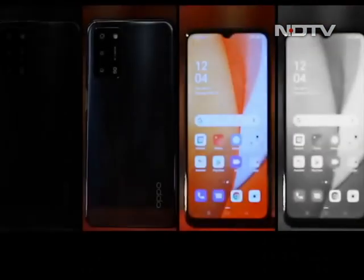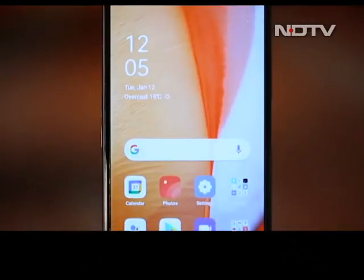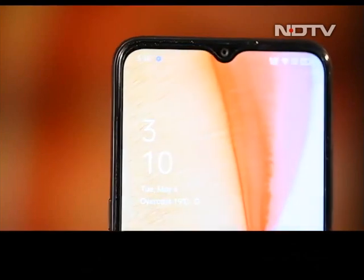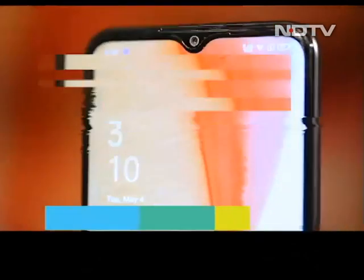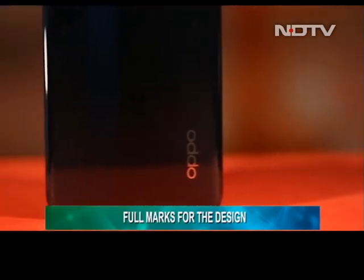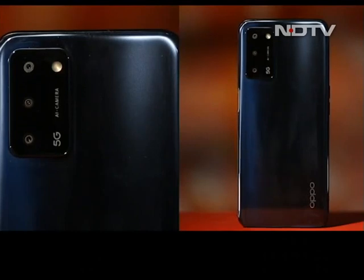At first glance, it is clear that Oppo is bringing its A game to the design. The A53s is built to high tolerance levels, and you notice this in how gently the edges curve over to the back. The gradient finish at the back looks good and it doesn't attract too many fingerprints. Meanwhile, the camera modules are neatly arranged at the top left corner.